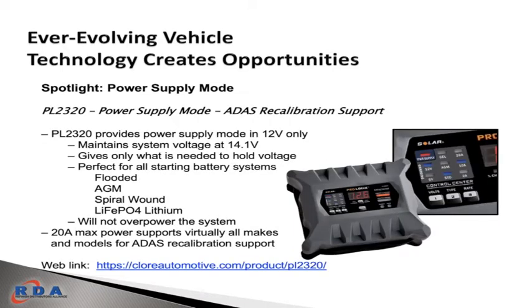So as we look at ADAS recalibration support, why do we need power supply mode? The answer is that most of your ADAS recalibrations are being done with the key in the on position. So if we don't have a power supply connected to the vehicle, that battery is going to get drained and it's going to derail the recalibration process. And again, we need a power supply, not a battery charger for this operation. They're very different. A battery charger is going to make its way through its progression of charging phases based on what the condition of the state of charge of the battery is.